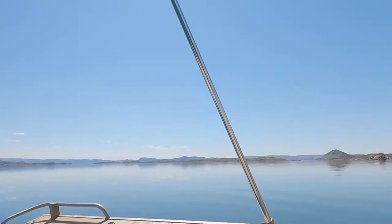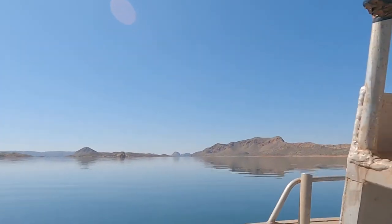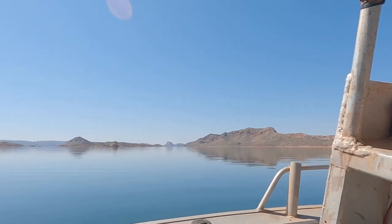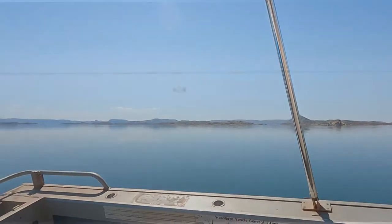Just really loving our time out here. We've got to go and find ourselves a camping spot, which might be a little bit challenging. A lot of the islands out here are mountaintops, so they don't really have beaches on them, but we're going to have a bit more of an explore and see what we can find.